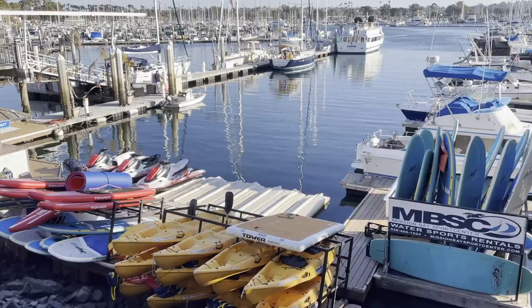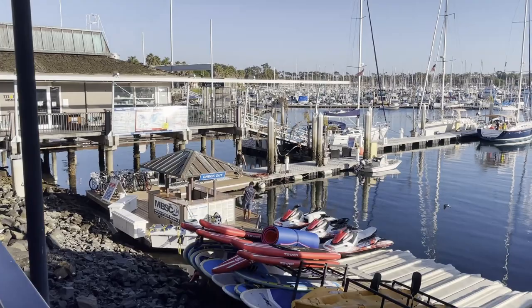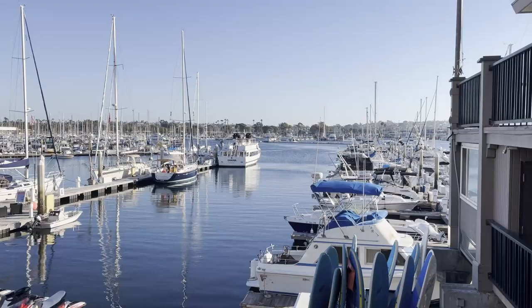So you come down here, there's jet ski rentals, kayaks, paddle boards. As I mentioned, there is a complimentary paddle board or kayak rental included with your room. So that's a nice perk. Paddle out, see the boats, go into Mission Bay and enjoy the water.